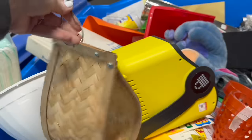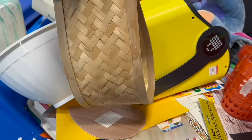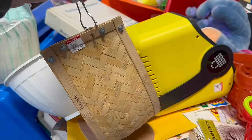Occasionally, I find items in the bins and I just can't figure out what they are, and this was definitely one of those.